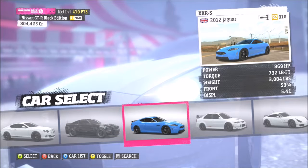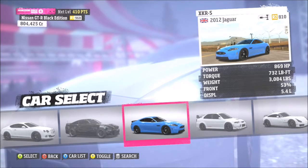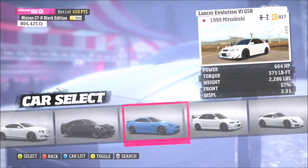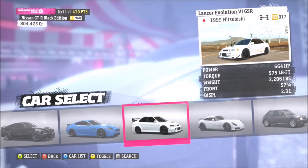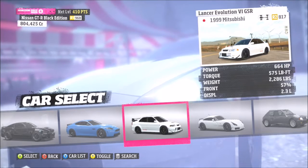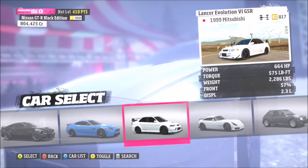This is my 2012 Jaguar XKRS, which I never drive. I need to because I really like this car, but I just never do. This is my 1999 Mitsubishi Lancer Evo. I have a couple of these, and this has a little over 660 horse. It's a fun little car with a front splitter and wing on the back.